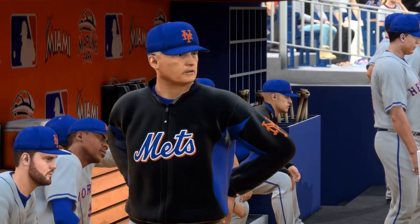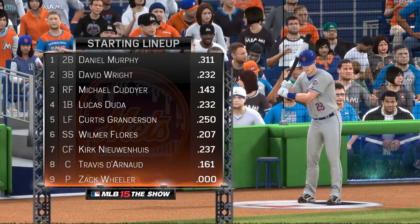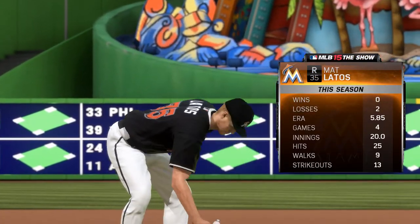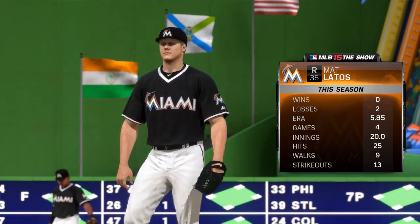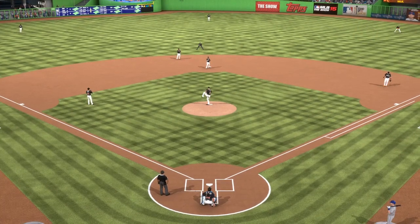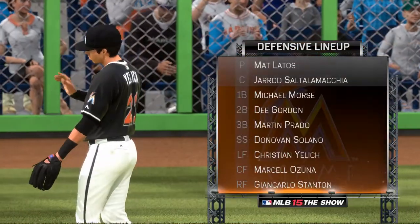More from the guys as this one goes along, but first, let's have a look at the starting lineup for the visiting New York Mets as Terry Collins sets his guys up like this. They'll match it up against the big fella, as you see the numbers right there for the right-hander Matt Latos. And in the field, the Marlins will align themselves like this.